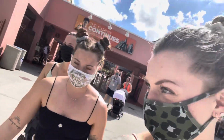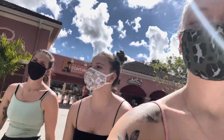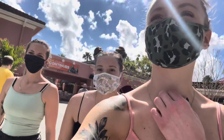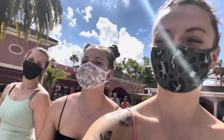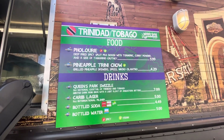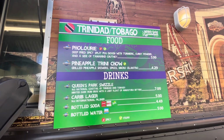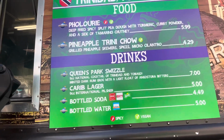Okay, we're inside Universal Studios. We just bypassed like hundreds of people in line because there's one little ticket person here at the exit. So that was nice. But I think we're just gonna try and find a booth at the front of the park and just find something that sounds good. That way we can get back to the pool. So we stopped at Trinidad and Tobago. We are trying both the food options, the Filori and the Pineapple Trini Chow. We also are getting the Queen's Park Swizzle.